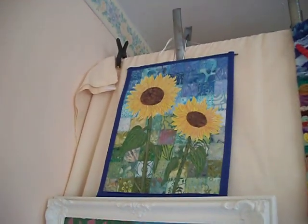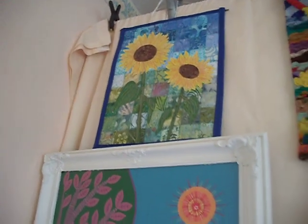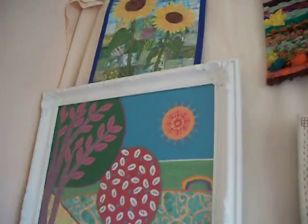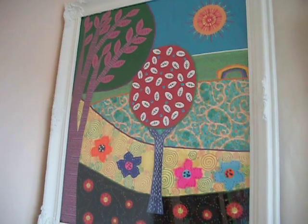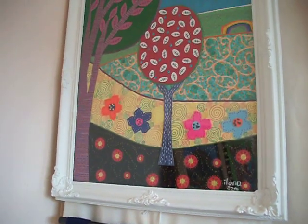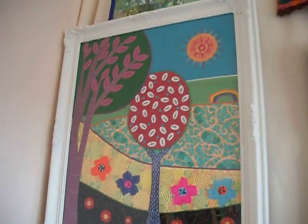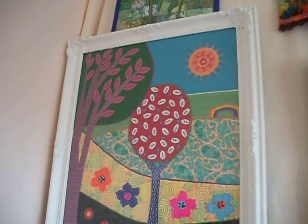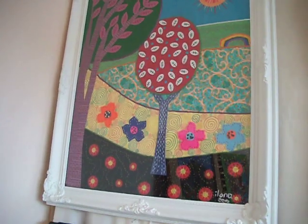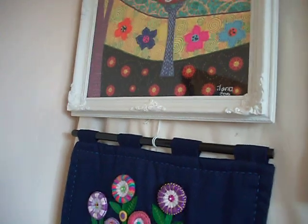The sunflowers I did at another class, a sewing class, and that is an applique. It's got glass in front of it, a second-hand frame, painted. I use as much second-hand things as I can. It's very rare that I actually buy any new materials at all.